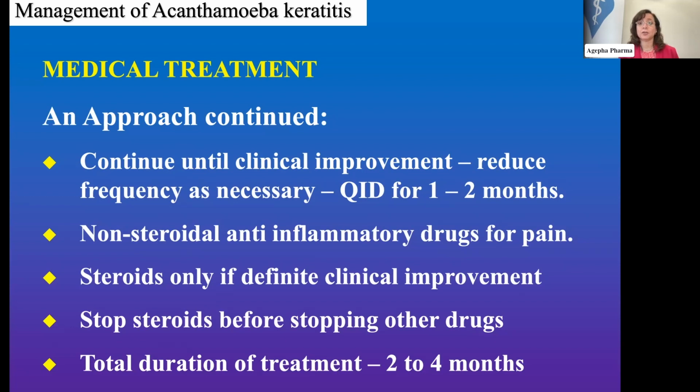You can give non-steroidal anti-inflammatories for the pain, and steroids only if there is clinical improvement, and you have to stop the steroids before stopping the anti-Acanthamoeba. The total duration can vary quite differently depending on the response to treatment, how early you've caught it, and whether the patient had steroids before diagnosis or not.